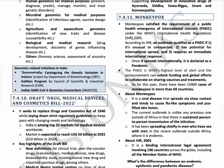So monkeypox is a viral disease that spreads through physical contact, between men to men. So it is a person-to-person transmission disease. Many cases were found outside Africa. It is declared as an endemic one.